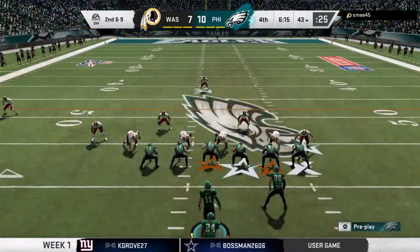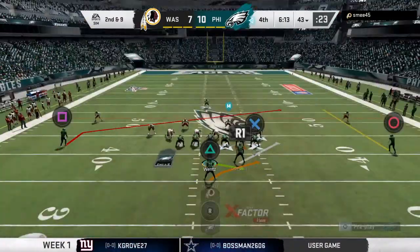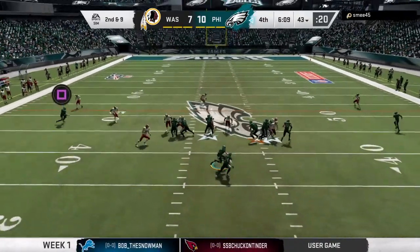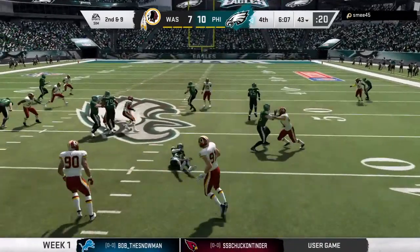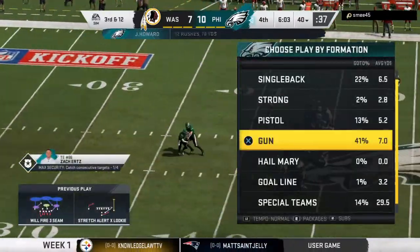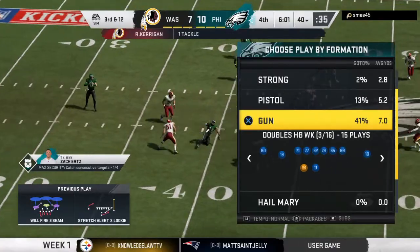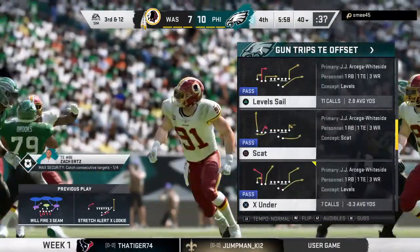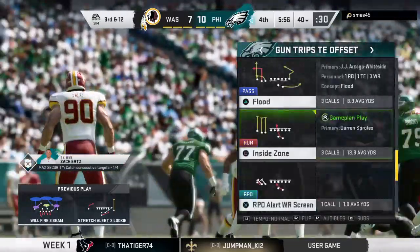The run only got a yard. Here's 2nd and 9. Trying the right side with Howard. And he's going to have to protect the football and take his lumps here at this stage of the game as they stop him behind the line. That'll set him back with a loss of 3 on the play. And they'll be facing a 3rd and 12.